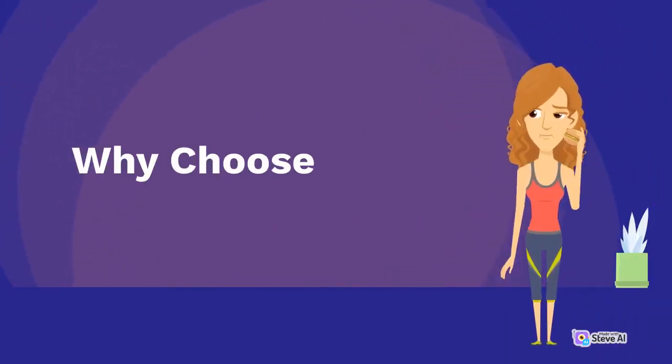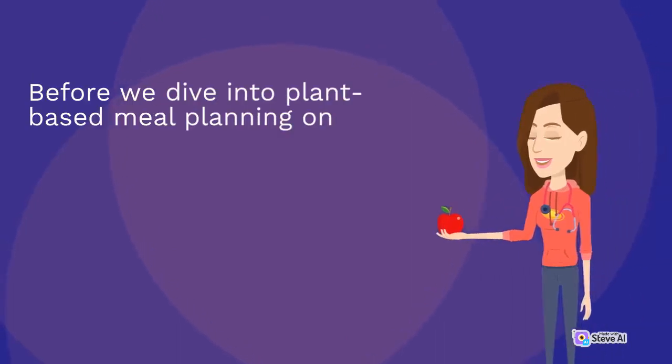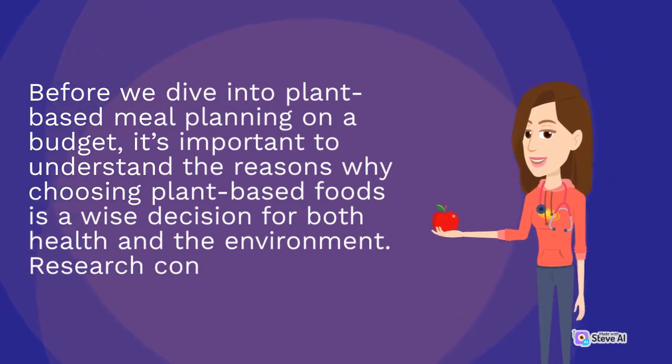Why choose plant-based? Before we dive into plant-based meal planning on a budget, it's important to understand the reasons why choosing plant-based foods is a wise decision for both health and the environment.